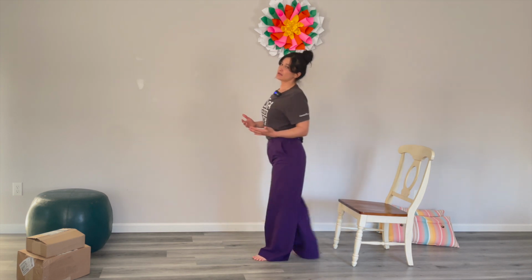So another activity that we can do is to just gently stretch the fingers back and connect with each finger one at a time. Even by connecting to each finger and opening it up, we're helping to balance all of the elements within our body, that fire, that air, that ether, that space, that earth, and that water.